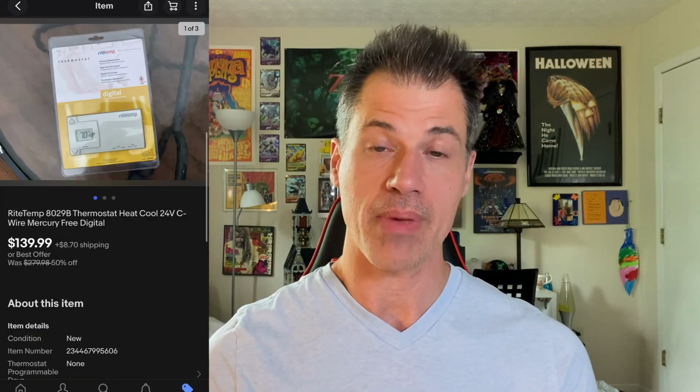I always say, look up thermostats, especially brand new ones, no matter how generic they look when you're in stores or wherever it is you do your sourcing. This is a right temp one that is in high demand. If you find it pre-owned, you can still get $50 to $60 for it. I just happened to get lucky and find this brand new in the package.